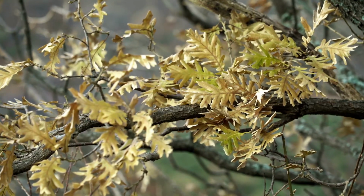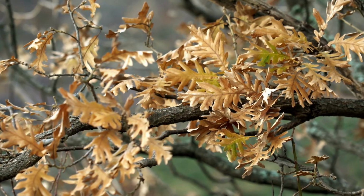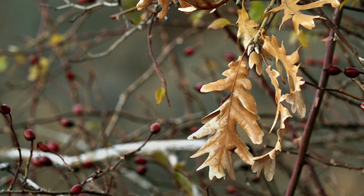Time goes by slowly but surely, and the green oak leaves begin to change color. Autumn is here.